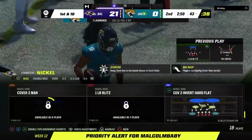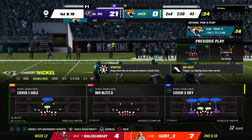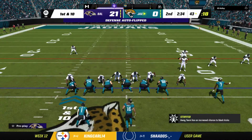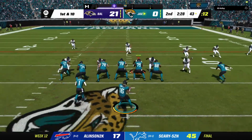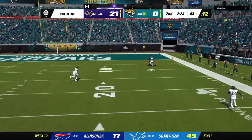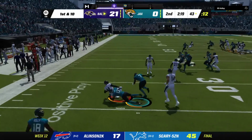And he gets us to the other side of midfield across the 45 before going out. And they get 17 more on that one and another 1st down. Now Lawrence. Airing it out, looking for Ridley. Well, that's the 3rd interception for Lawrence. Picked off by Marlon Humphrey.